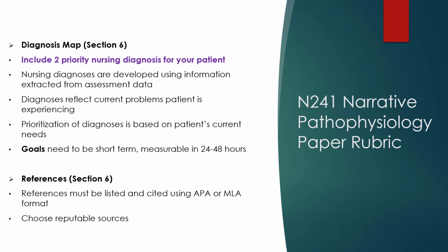Section 6 is a diagnosis map. This is where you want to include 2 priority nursing diagnoses for your patient. Again, more details listed here on the screen. And then the last section is your references, which we want in APA or MLA format. And we always want you to use reputable sources. No Wikipedia. Medscape is fine, but you want to use American Journal of Nursing.